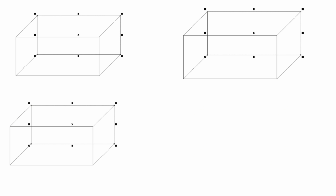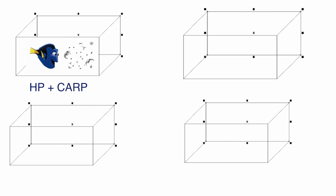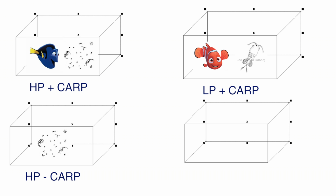In this experiment, 4 different types of treatment methods were set up within the tanks. Tank 1 contained a high plankton density, which was set up to simulate the current plankton levels in the Mississippi River, and 2 juvenile bighead carp. Tank 2 contained the same high plankton density, but without the presence of the bighead carp. Tank 3 contained a low plankton density, which was set up to simulate the plankton levels of Lake Michigan, where carp have only recently migrated, and 2 juvenile bighead carp. Finally, Tank 4 contained the same low plankton density as Tank 3, but without the presence of bighead carp.